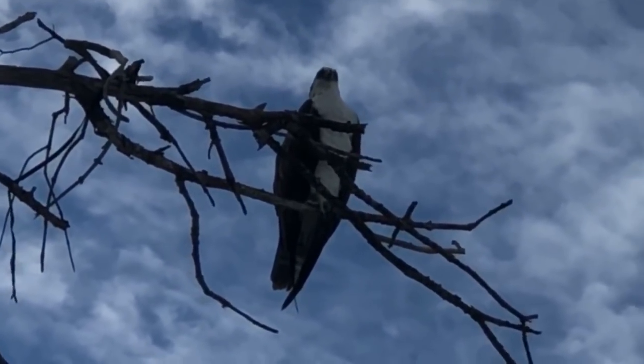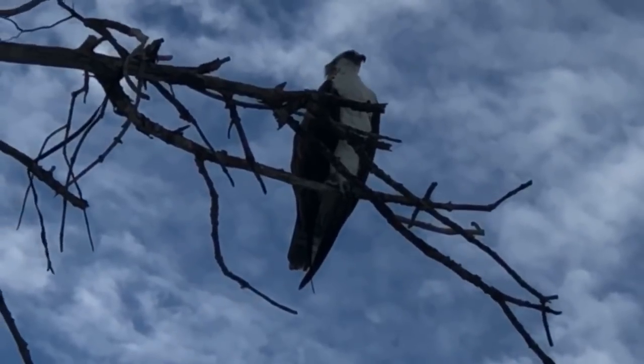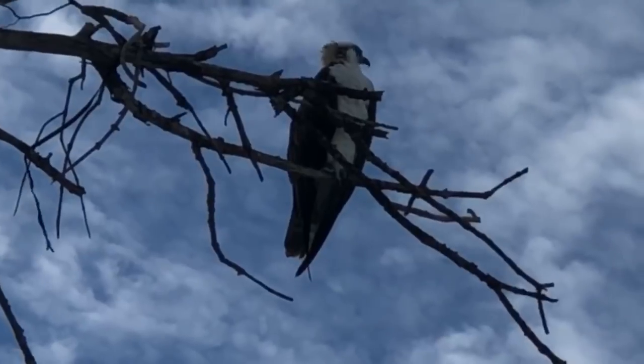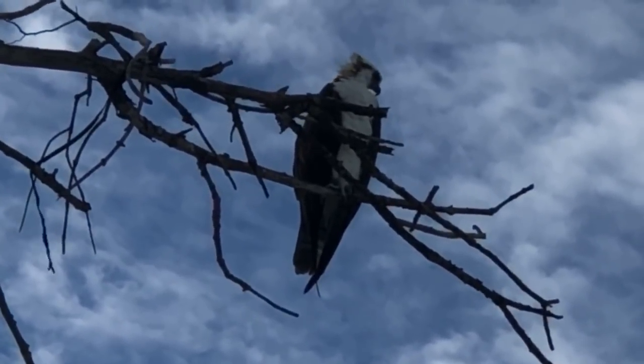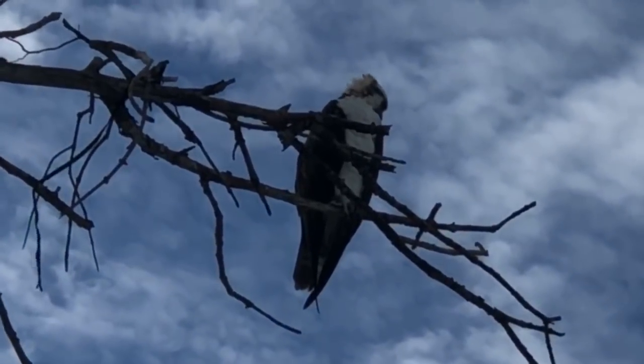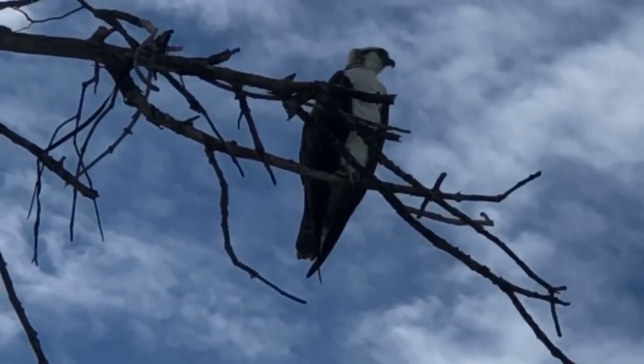Beautiful birds. Yesterday we got to see a bald eagle. That was amazing. I don't know if you were with us when we saw that. That was quite a sight. We saw a bald eagle up in Area 5. This is an osprey, much smaller than a bald eagle.